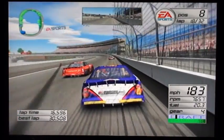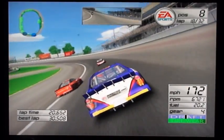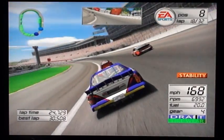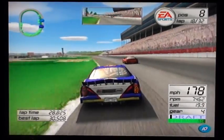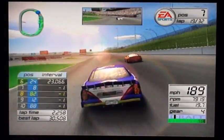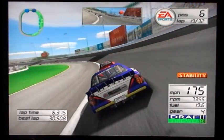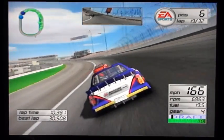Alright, I'm in 8th place as of right now, but some drivers have not pitted yet. Johnny Benson already pitted. He's right there in front of us. Alright, I let Dale Earnhardt Jr. go because we need to get around Johnny Benson first before I get to pass him. Jeff Gordon has not pitted yet. And if he doesn't pit now, me and Dale Earnhardt Jr. are going to be the race leaders. We're going to be battling for the lead.